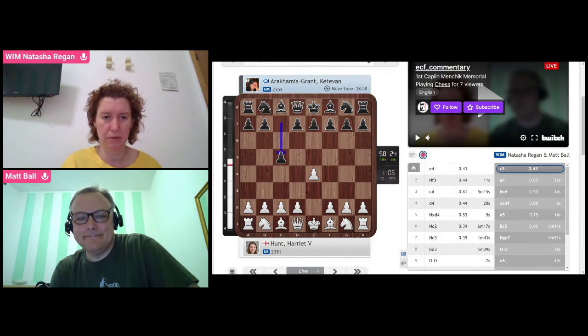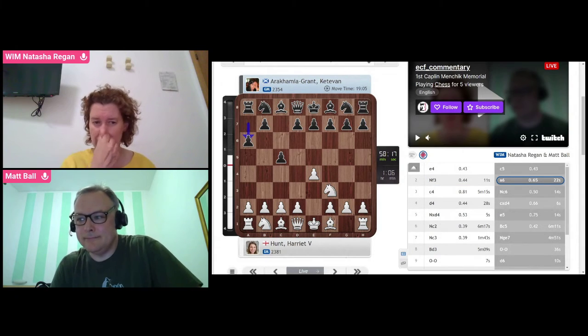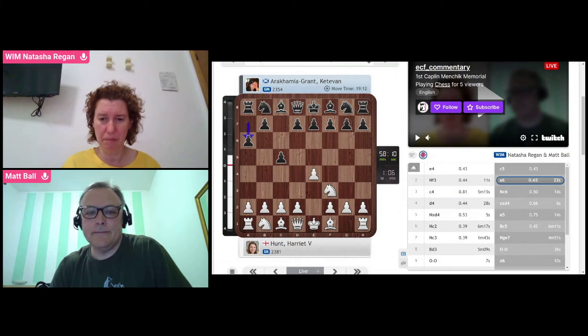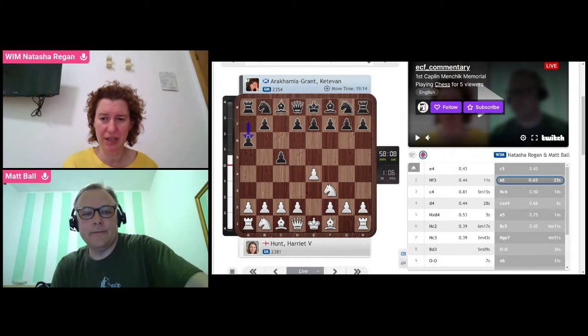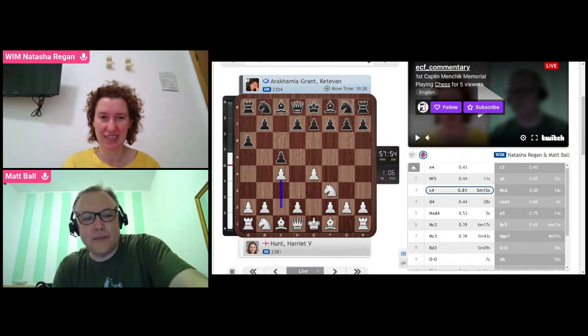So e4, c5, knight f3, and Ketty plays a slightly unusual move here, a6. This could transpose into some kind of Najdorf Sicilian. Harriet had a bit of a think here and actually played what I think is quite an interesting move. She played c4. Yeah, so this 2...a6 line, I'm sure everyone has Andrew Martin's new book, Play the O'Kelly Sicilian, the last unexplored line of Sicilian theory.